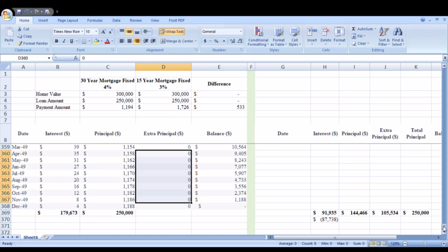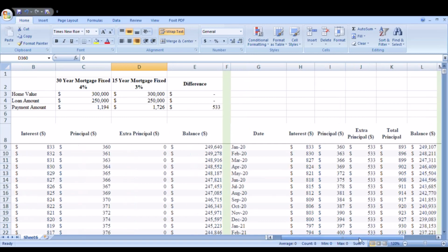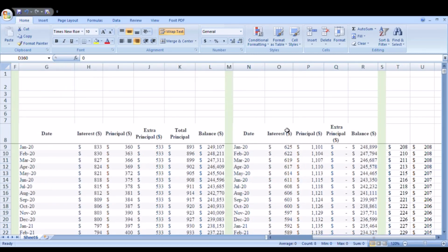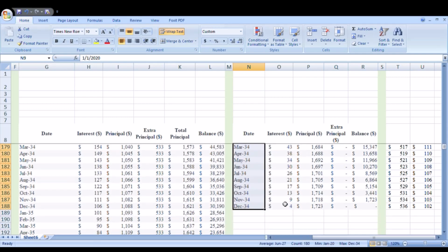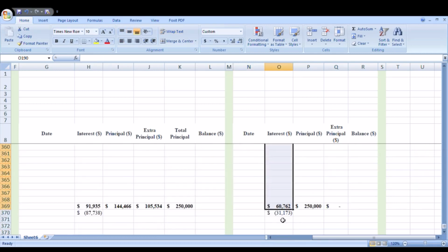Now, the second example, which I'm going to flip over, which is here, this is the 15-year mortgage. And as you can see, it is 180. And what I've done is I've also computed its total interest, principal, and again, no extra principal here.